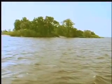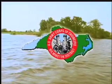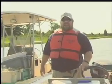Hi, I'm Chuck Wilson. I'm a biologist with the Corps of Engineers Wilmington District. We're at Island 13, this very natural estuarine ecosystem constructed by the Corps of Engineers in partnership with the state of North Carolina. An estuary is where the salt water from the ocean meets the fresh waters of the sound. It's a very highly productive habitat.